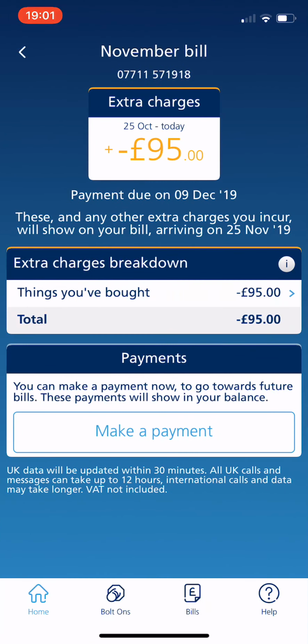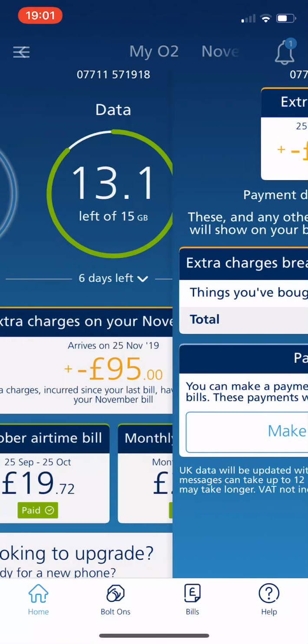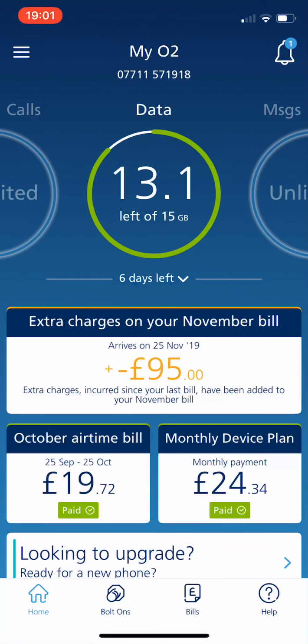If you wanted to jump onto it, go here, you can see all the values that I've actually sent under Airtime Awards to my O2 bill, to offset. And just as an example, that's obviously under November. So of course, the whole £95 won't go against it.